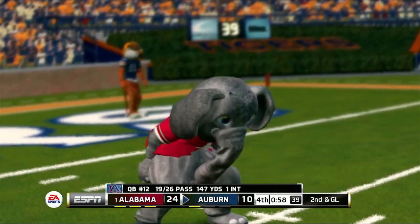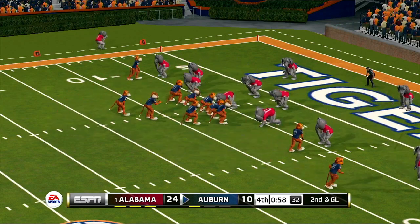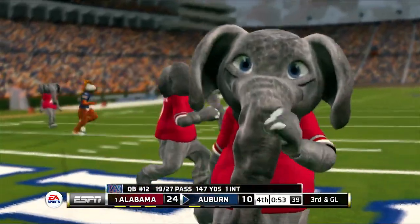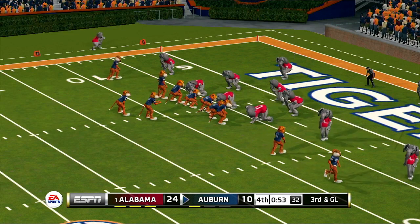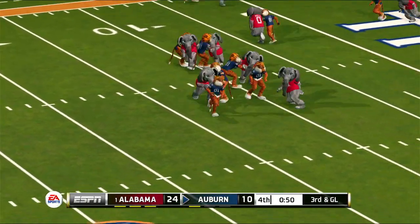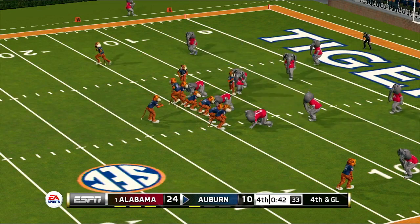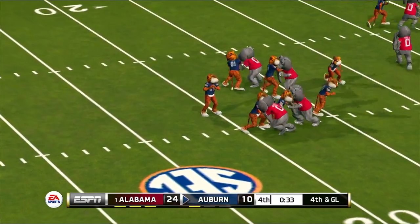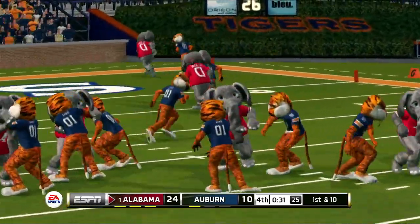Throws it away. From the 6-yard line, second down. And he just gets rid of it. This is the 8th play of this drive. Quarterback. That interception is going to seal this game.